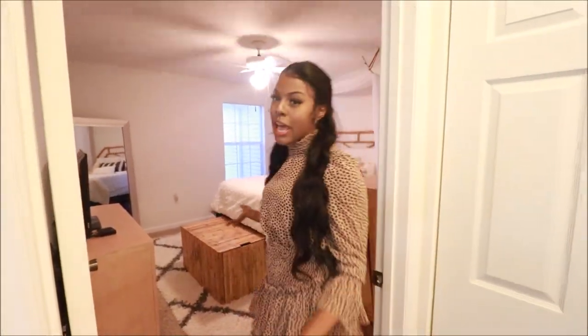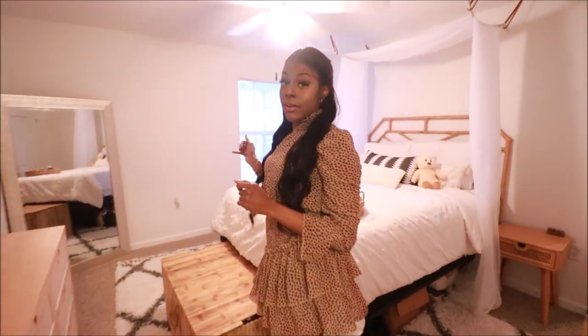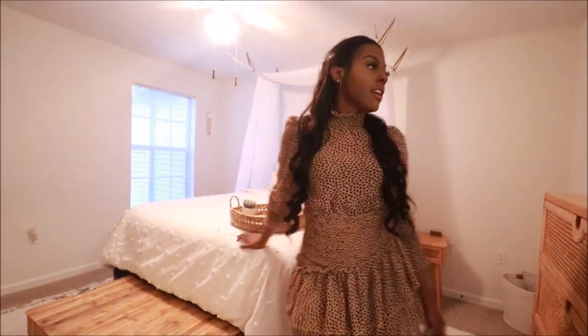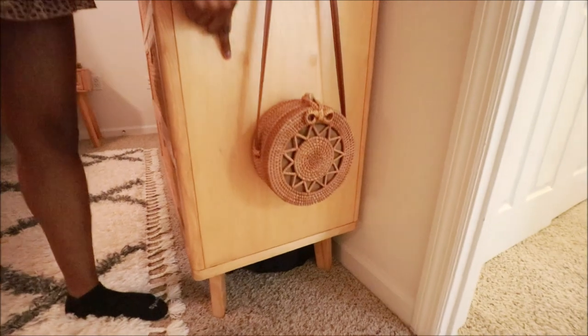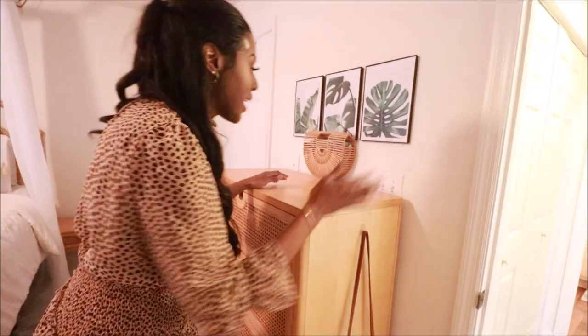And bedroom. So here is our bedroom. And like I said, I wanted to go for that beachy vibe. I don't know if I achieved it or not. I think I did pretty good. So right here, I like to hang this purse that I got from Walmart. I like to hang this here because it really gives that beachy vibe. It just really looks good in the room, okay?